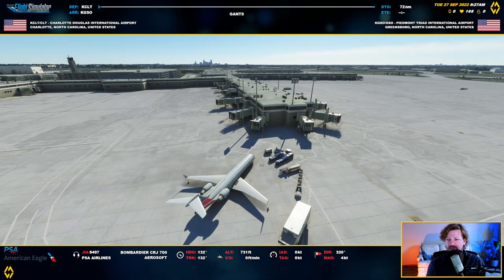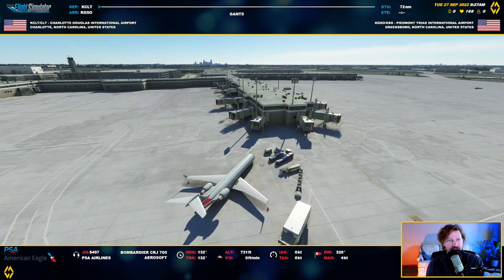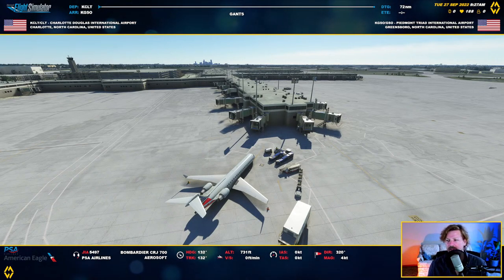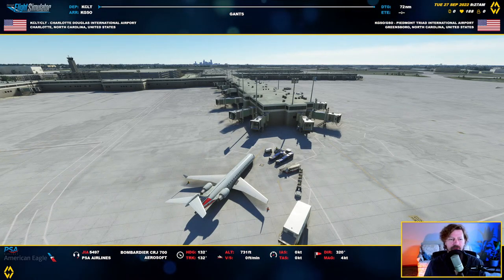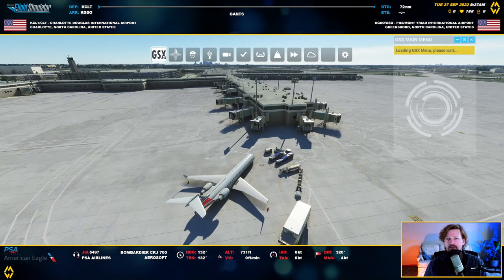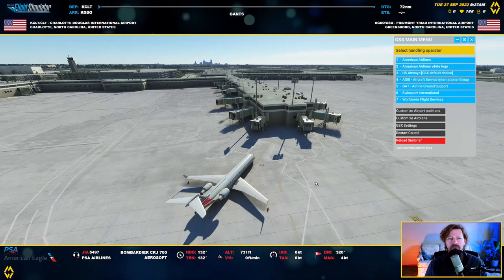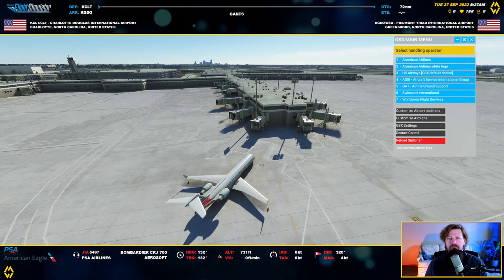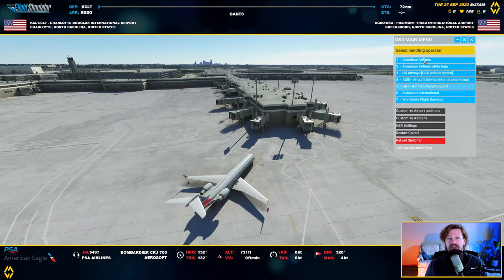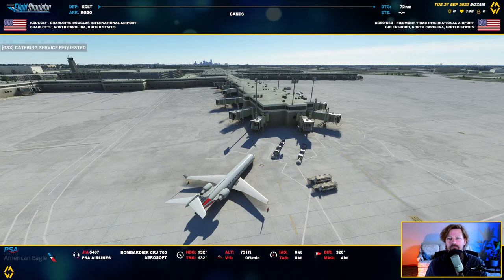So today we're going to be flying from Charlotte Douglas International Airport in Charlotte, North Carolina. You can see Charlotte downtown behind us. And we're going to be flying up to Piedmont Triad International Airport in Greensboro, North Carolina. Let's get the... I think we can do catering here. U.S. Airways doesn't exist anymore. Catering vehicles are on their way.